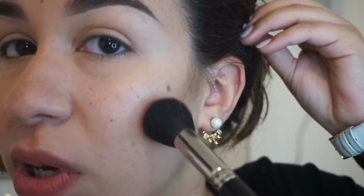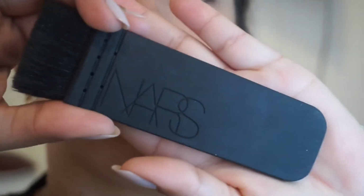Here I use more pressure right here, and as I get more into the middle of my cheek, I use less pressure just so it won't be as dark, because you want that gradient effect. Some days I'll grab my Nars Ita Brush and I'll use the color Java, which is just a little darker. I'll just put it in there once, tap off the excess, and use it to contour a little further. See, it does a little more defined line. I'll do the same thing on the other side.